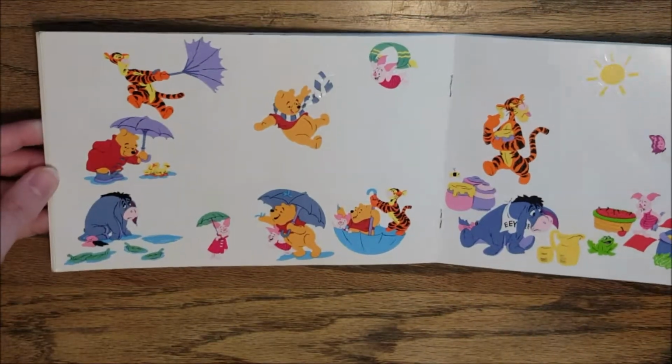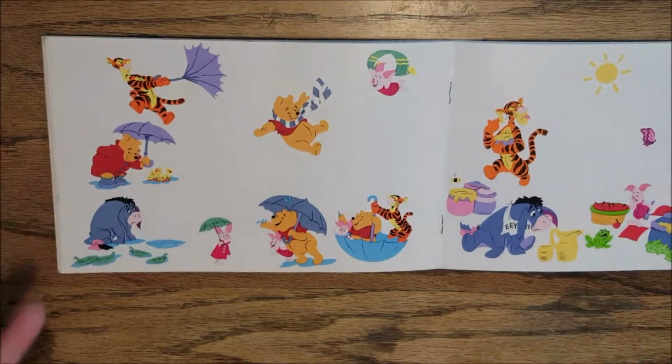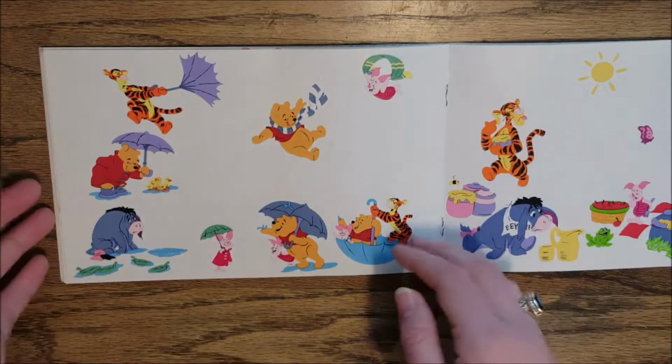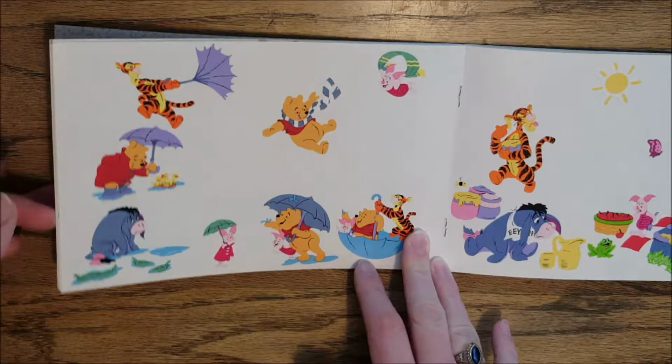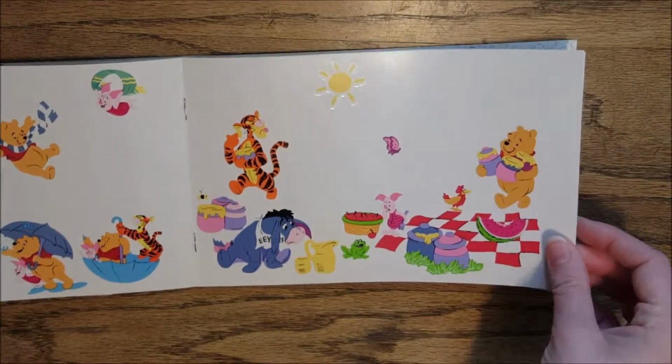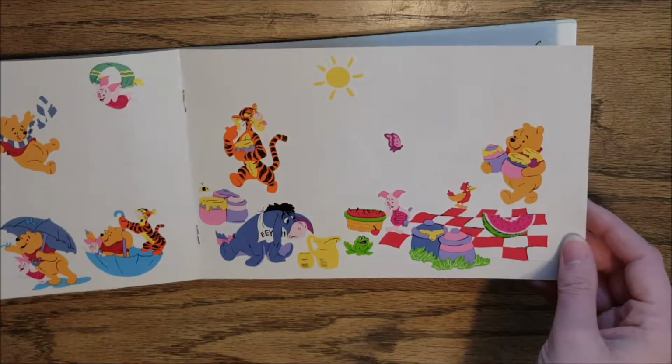Oh, and in here, at some point we got some Winnie the Pooh stickers because my brothers really liked Winnie the Pooh. And so I made these scenes out of the stickers, or I tried to anyway. I think the picnic is the more successful scene here with everybody hanging out.